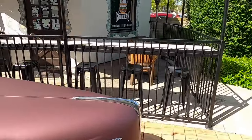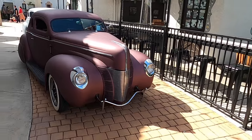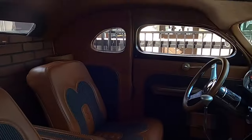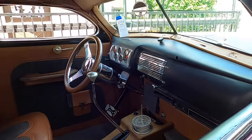And here in a second, we'll take a look at the interior. Incredibly good workmanship on that interior. Just look at that. That's pretty amazing. They did a really good job.